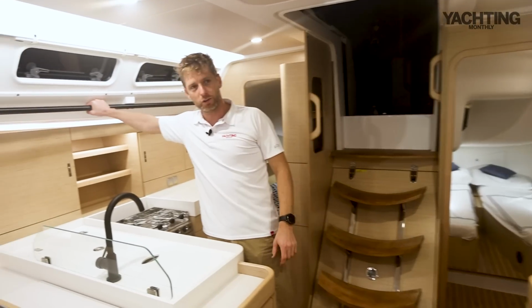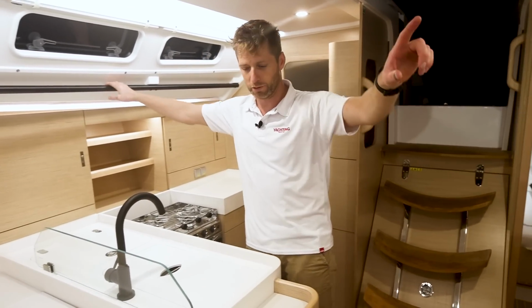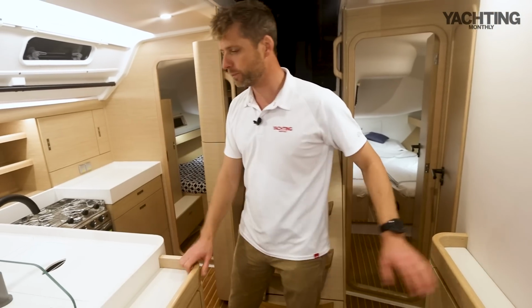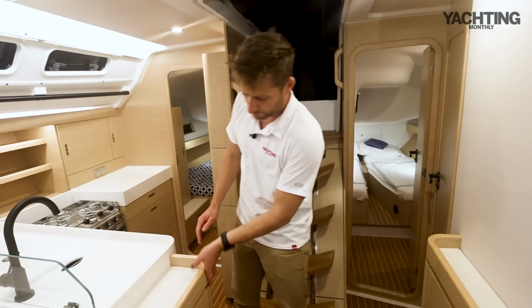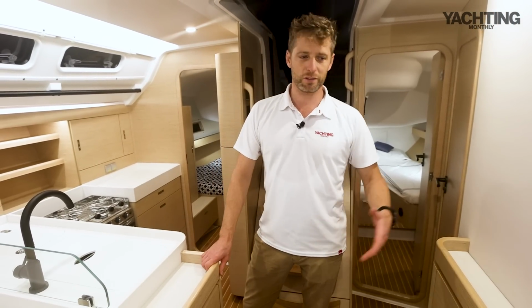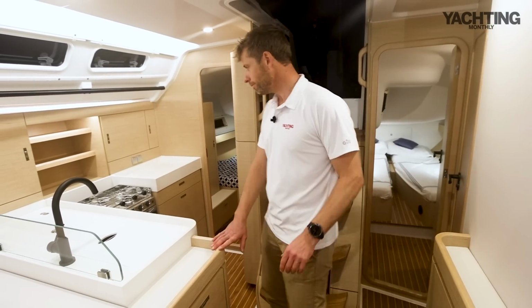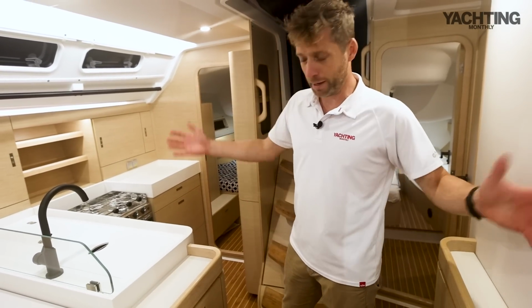So there are grab rails to starboard, there's grab rails on port, there's good big fiddles, so moving around, it's quite a big open space, but moving around, rounded corners, you're not going to bump into things, hurt yourself, and you've got lots of things to hold on to. Anyway, this is the main saloon.